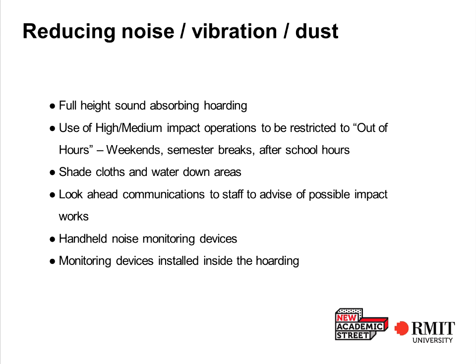And obviously the high impact operations will be programmed out of hours, as we've discussed, and in particular over weekends and semester breaks and after school hours. In terms of the external areas, there will be shade cloths and watered down areas, so that'll minimise the dust impacts. There will also be end of shift cleaning carried out by Lendlease. And obviously, as Angela spoke about, the look ahead communications to staff is critical so that we can advise you about what the impacts of the works are going to be. And as we also talked about, the handheld monitoring devices will be important as well.